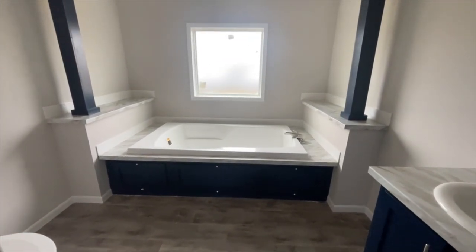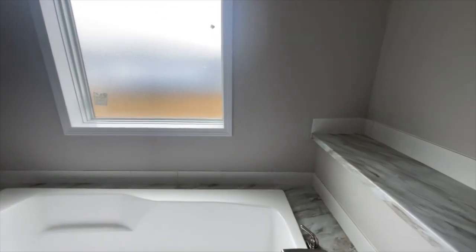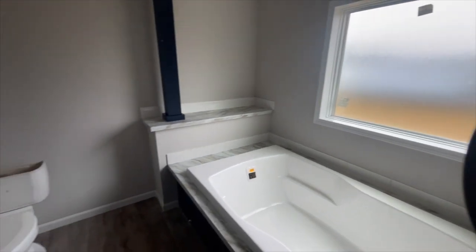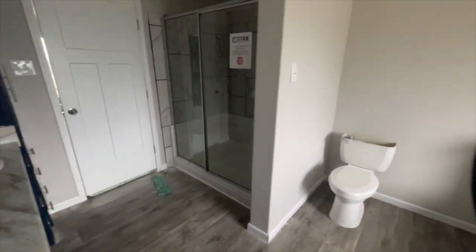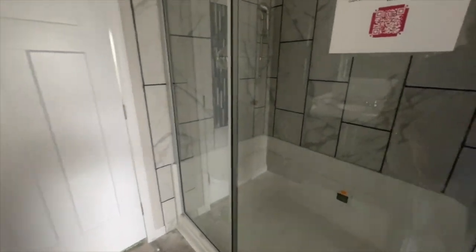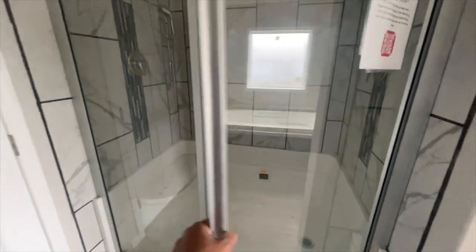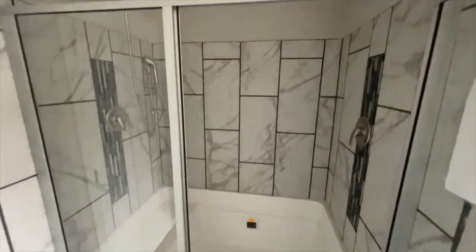That glass over the master tub is frosted, which I absolutely love. I absolutely love that it has the tile in the shower area. Really pretty. So, not going to do a lot of talking. I'll let you look around too, okay?